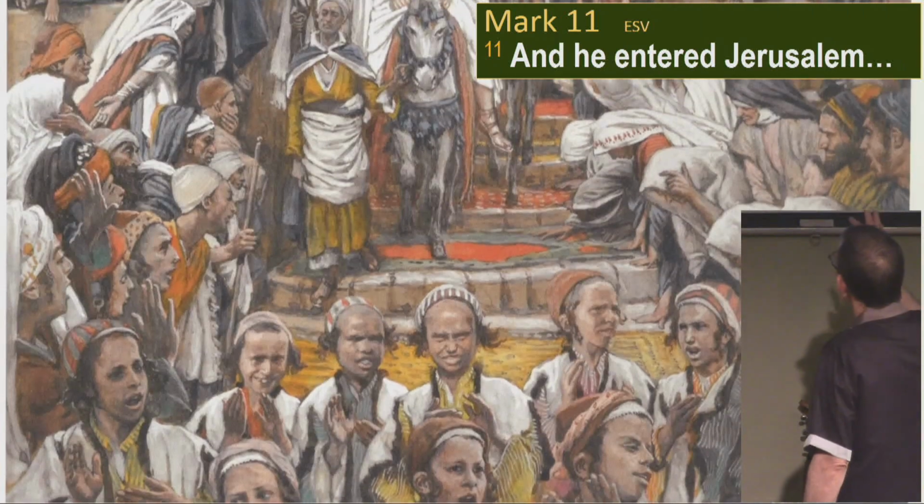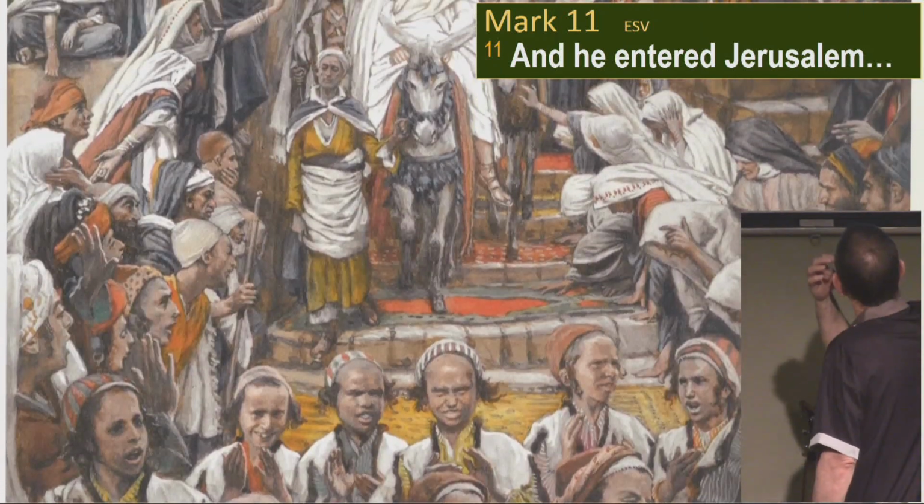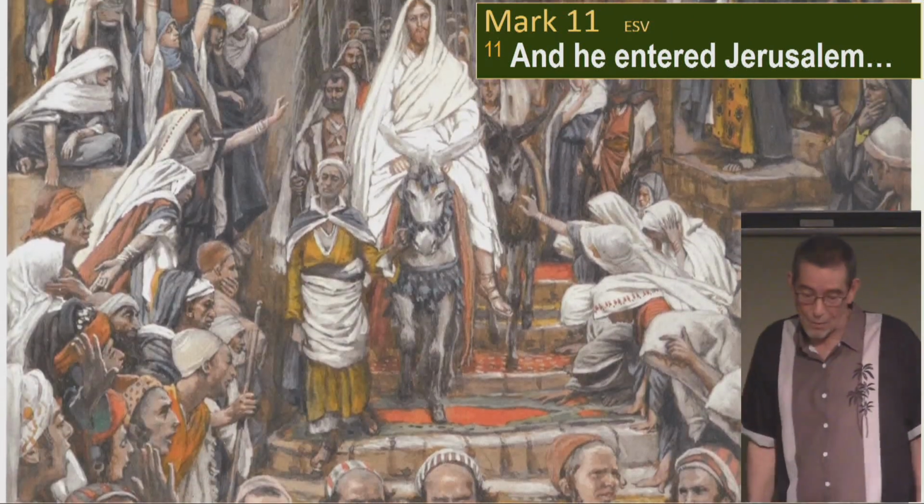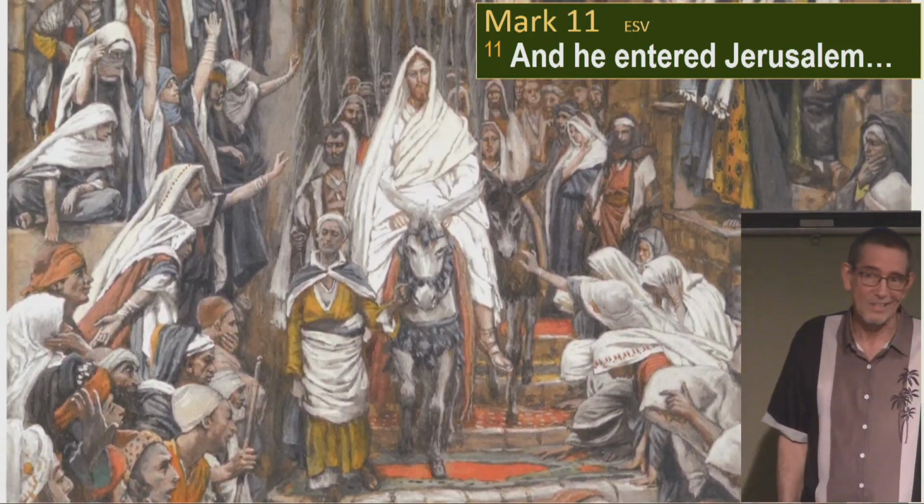So, since this is covered in all the Gospels, Mark 11, he says he entered Jerusalem. Well, did he enter Jerusalem on the donkey? Well, I think so.